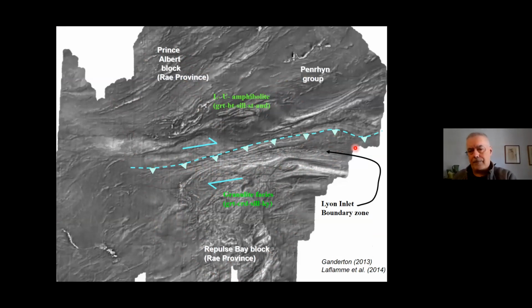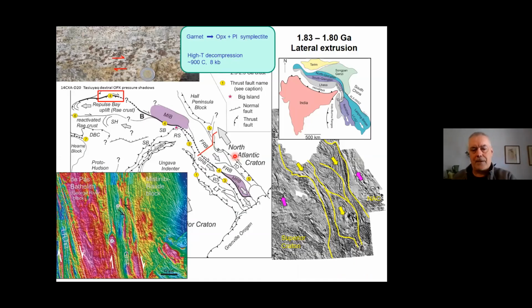And you can actually follow that shear zone. It's been dated by Ganderton, 2013, and Laflamme at about 1810, 1820, which is the same age of displacement around here. So there's a very large continuous strike-slip shear zone right across the orogen here, as you see in the Himalayas as well. So again, very similar type of accommodation of deformation that you see in Paleoproterozoic orogens versus modern orogens.